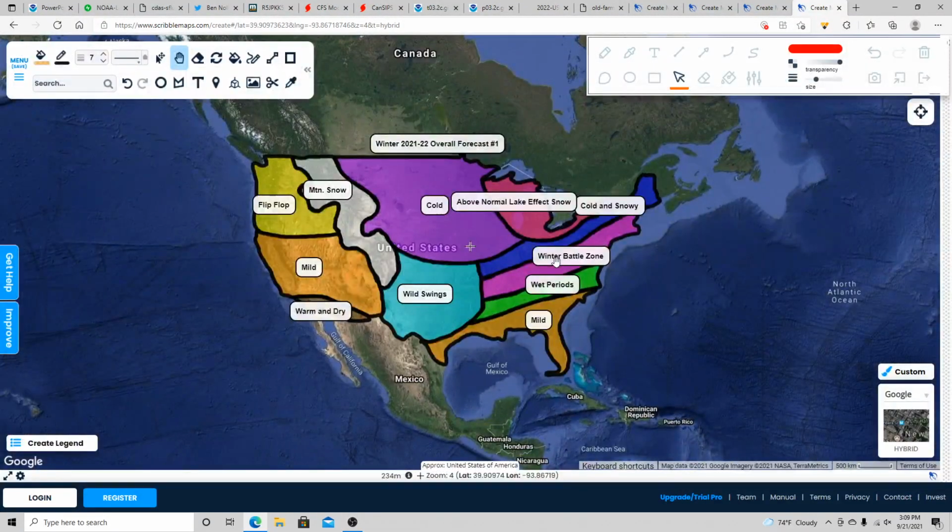But that's really the forecast right there. Keep in mind that this is not the final forecast. The next forecast will probably come out sometime in mid to late October, and then the last one will come out sometime in mid to late November or early December. We'll see what will change over the next couple months. Should be very interesting.